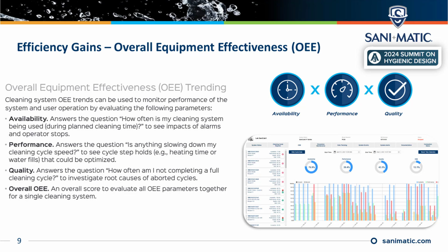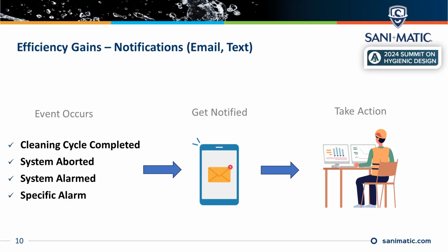Overall, for each of our cycles, whether it's automated CIP or COP, you can tag a value to that, and when you see that cycle pop up in your user interface, I want to see 100% all the time. If I'm seeing less than that, it's probably because some alarms are happening, and I can do some troubleshooting and investigation into what's going on there. On the performance side, I want to see consistent values, and if I start to see drops, I know things are probably going on with my utilities. And on the quality side, I want to see 100% all the time. Then the overall OEE score is just a multiplication of those three together, so it's a quick overall look at how am I doing.